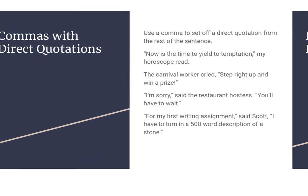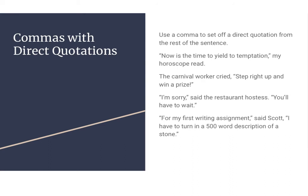Commas with direct quotations. You guys have been practicing this with your writing. So if the tagline comes at the end of the quotation, put your comma here. This is what I mean by tagline. If it comes before, you put the comma after it. Here's your tagline. And notice too, there are capitals.